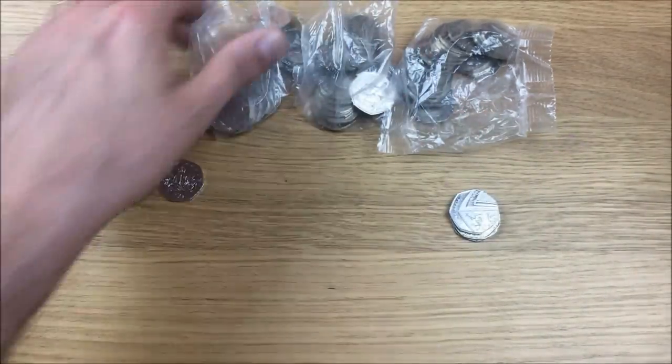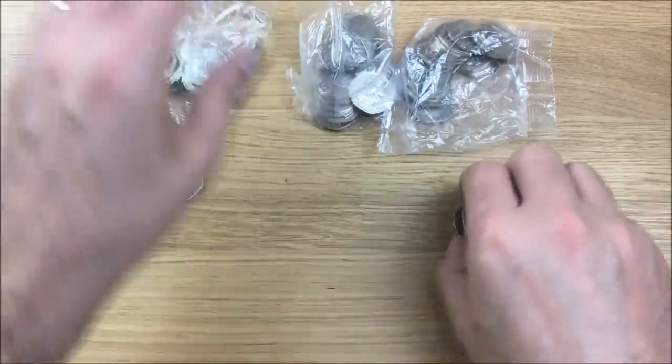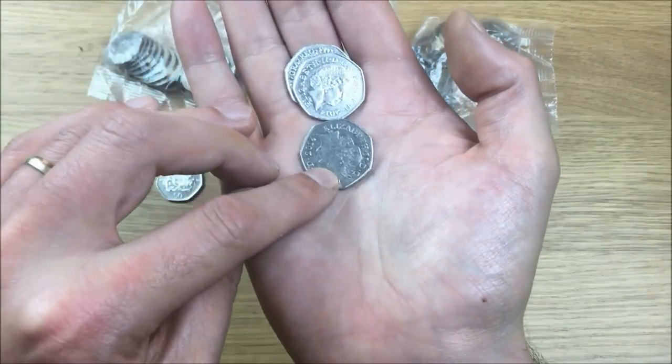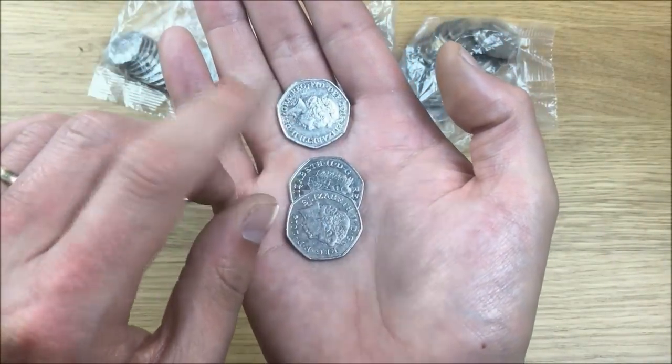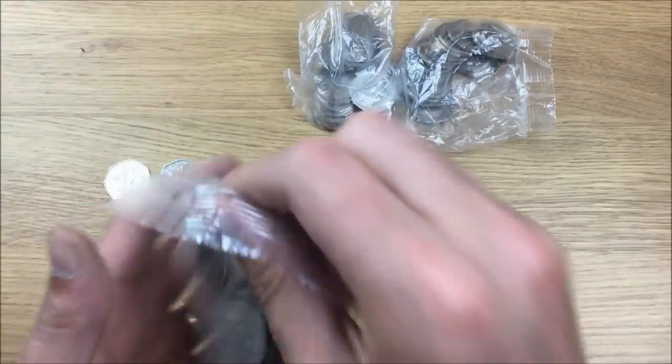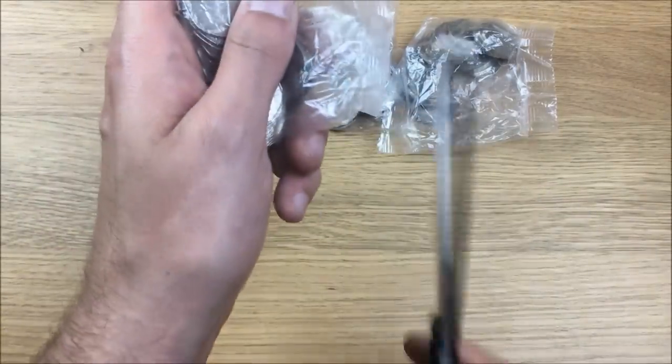There we go. So I'll just check the shield dates on these now. So 2004, 2014, and 2015. So no good there. So let's have a look at the third bag.